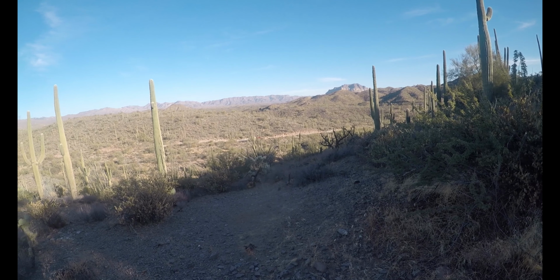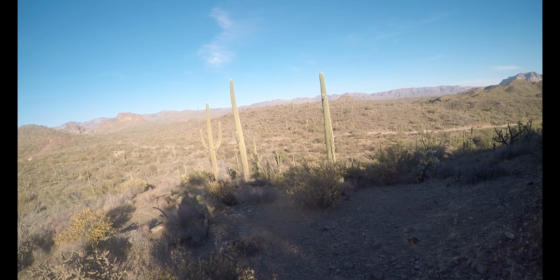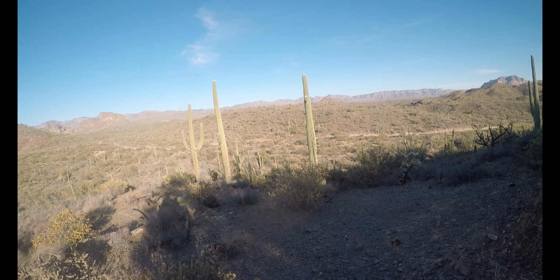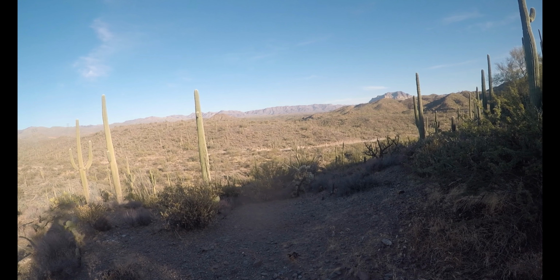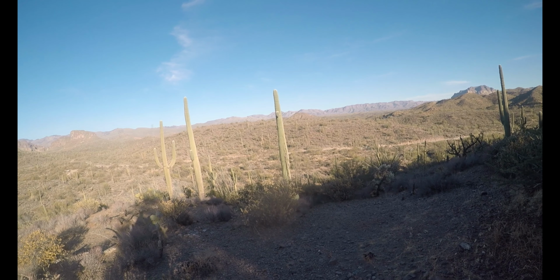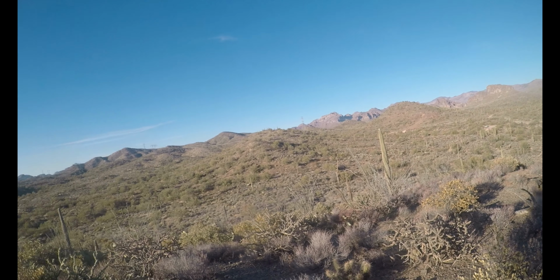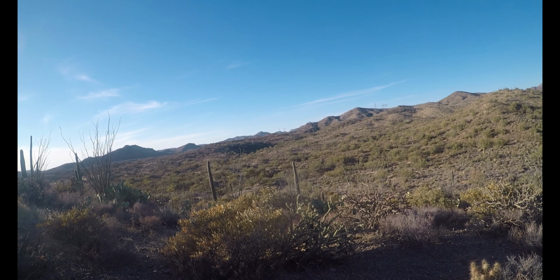And there go a couple more Jeeps. So that's the thing. Don't come to Arizona thinking you're going to find solitude, because you won't. But a lot of these people, they're not hunters right now. They're just out taking their joy rides, whether it's ATVs, UTVs, or their Jeeps. They're just out taking a ride.